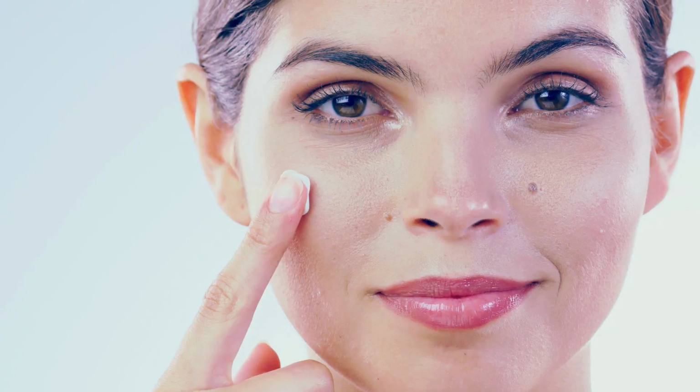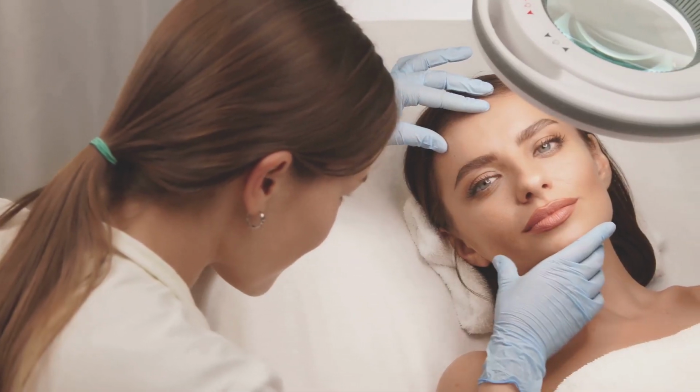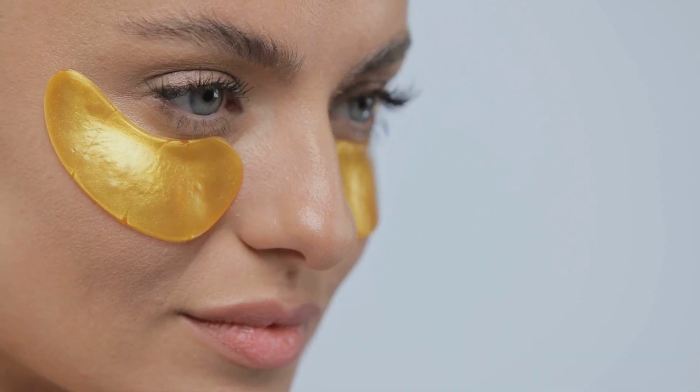While DMAE is most recognized for its wrinkle-reducing capabilities, its benefits extend far beyond just smoothing out lines. One of the lesser-known perks of DMAE is its potential to improve skin tone. DMAE has been studied for its ability to reduce the appearance of age spots and hyperpigmentation, leading to a more even complexion. This brightening effect can contribute to an overall more youthful appearance.